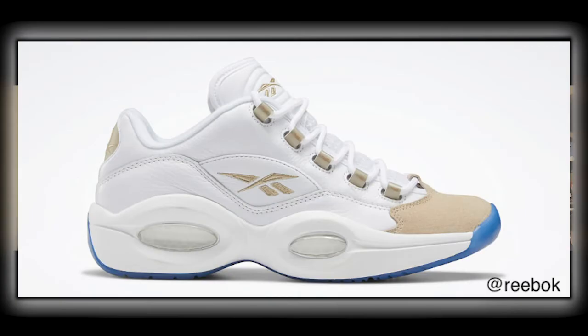And last but not least, to round out the track, we got the oatmeal Reebok Question Lows. Little Reebok action. This is the first time that this shoe has released in 21 years, which means back in 1999 these were originally released. These things have a whole resurrection at this point.